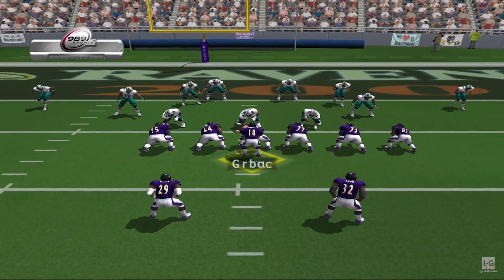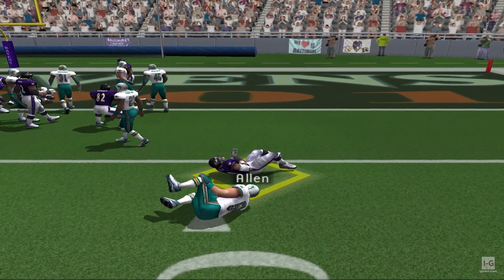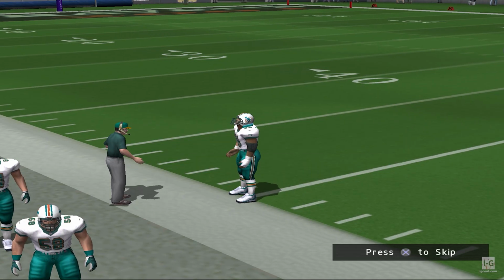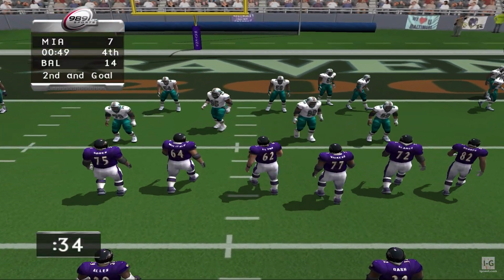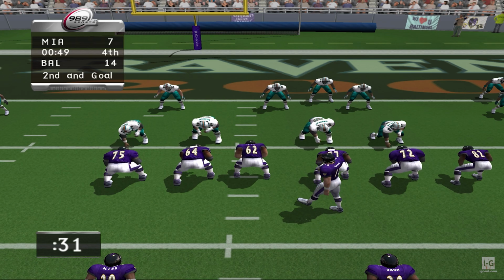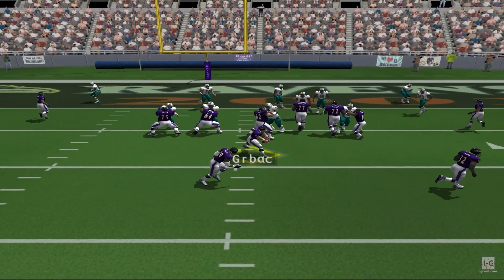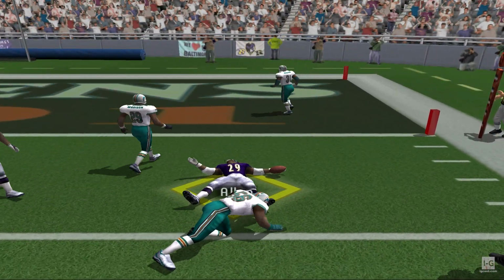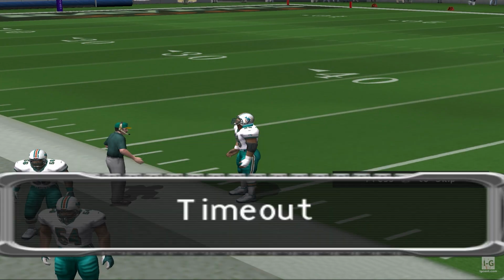Gerbach with split backs. Allen receives the pitch. Loses yardage on the play. Great play by the defense. They put him in a little bit of a hole. Gerbach scanning the defense on 2nd down. Allen takes the pitch. 2 yards on the carry. It looked like a pretty good play initially, but they stopped him after only a couple.